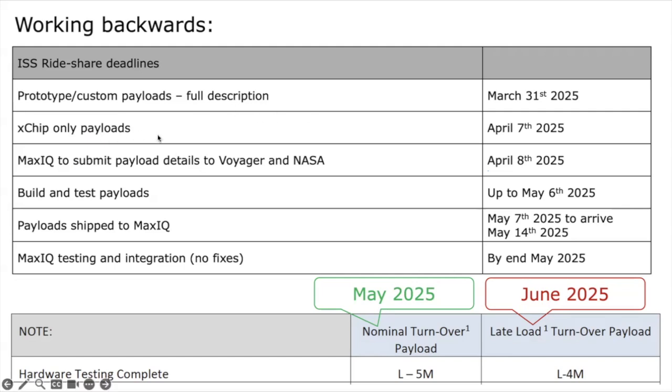When it's X chips only, if you're going to use the normal vanilla white X chips, we already have those in our paperwork. So then it's actually very easy. You just let us know which 4 X chips you're going to use, and then that's pretty easy for us, because we need to submit our paperwork to NASA and to Voyager on April 8th. So that is less than a month away. We need to submit the paperwork.